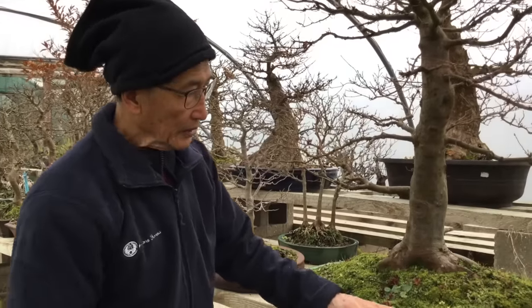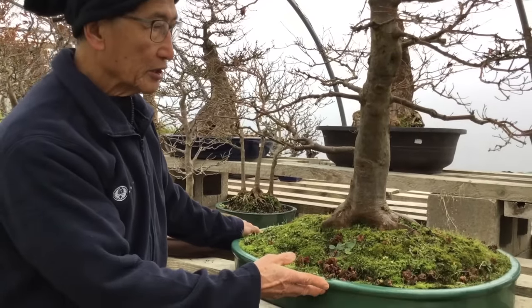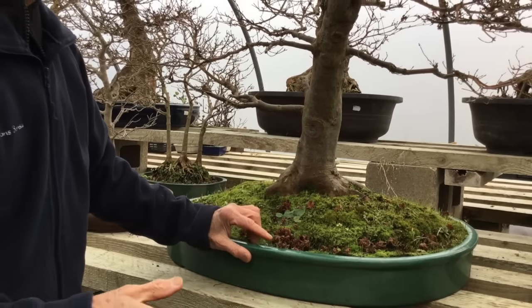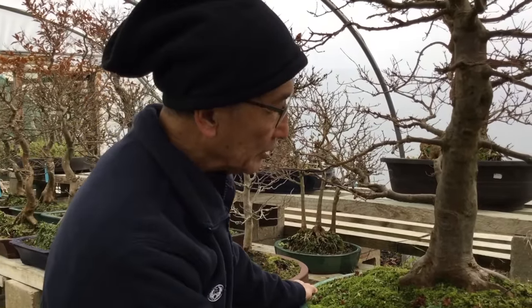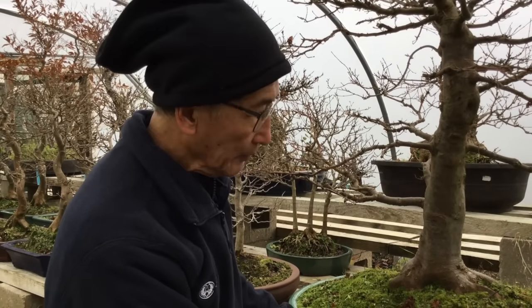Another bit of advice: most of the Japanese pots are completely frost hardy. They would have been fired to about 1200 or 1260 degrees centigrade, so they're completely frost hardy. So when the temperature goes down to -10 or -12, they will not crack. However, in recent years, we have found that quite a few of the glazed pots that come from China are not very frost hardy. So in hard frost, they can flake. The glaze in particular will flake. But the Chinese unglazed pots are very good quality.